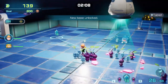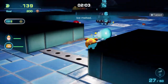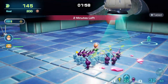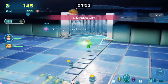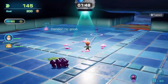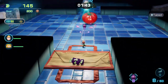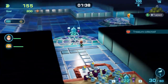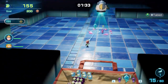Move base. Sorry if I'm just kind of announcing what I'm doing, but I think it's important here. Okay, so there's only one more thing there. We'll transport that. Tomato. You guys clear that. You clear that. Oh, you guys, oh, there's water. Snap, that's not good. My Dandori, no! Ice Pikmin, get over here. Freeze it. Good job.